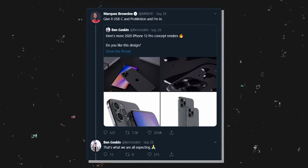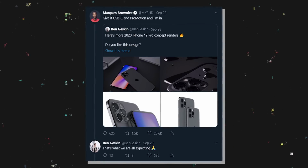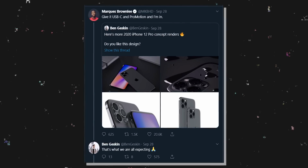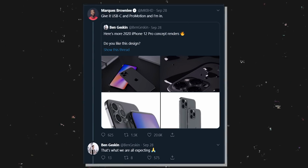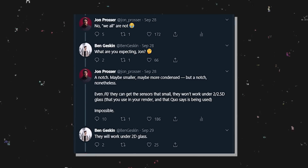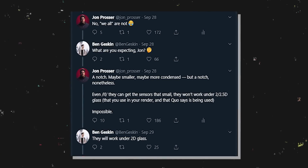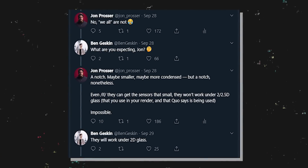Jesus. Marquez, MKBHD, even retweeted some of the renders, which stirred up an interesting conversation. So with Ben's tweet of the 2020 iPhone 12 Pro renders attached, Marquez says, give it USB-C in promotion and I'm in. Ben Geskin replied saying, that's what we are all expecting. No. Then, of course, I couldn't resist. I popped in and said, no, we all are not. Ben says, what are you expecting, John? I said, a notch. Maybe smaller, maybe more condensed, but a notch nonetheless.